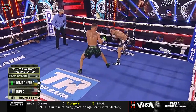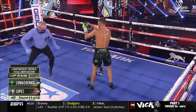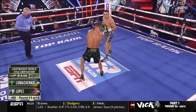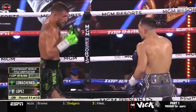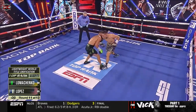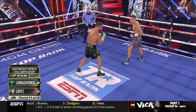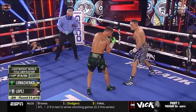Lomachenko, that southpaw jab. Oh, there's a body shot. Left hand to the body from Lomachenko. And now the break from Russell Moore. We said in the first couple rounds that this is what Loma had to do to have success, is close the distance, take more risk. He's getting hit, but he's willing to get hit so he can get his offense off. Well, Lopez is a little bit tired. That's fair. Lopez is tired. So a lot of steam off his punches now. So Loma doesn't feel that threatened.